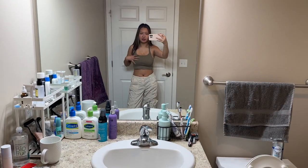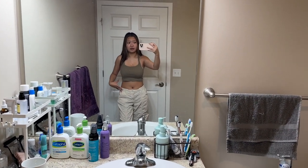I love the look of these. This is the first time I've seen cargo pants on with a crop top, and they really do give a Y2K snatched vibe, which I am living for.